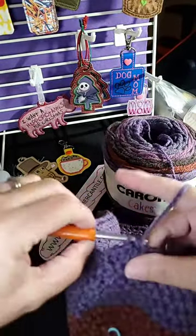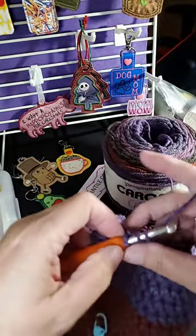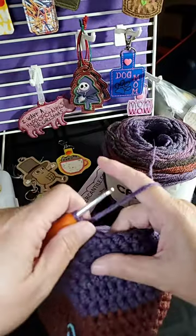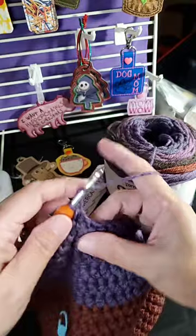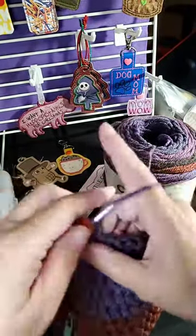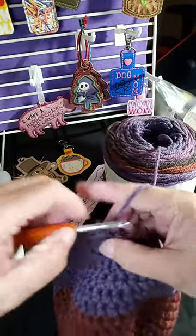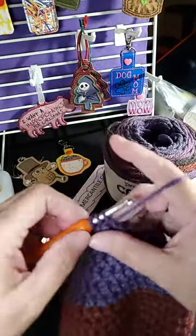Once the hat is completed, then the instructions for the flap or two flaps are separate. So they're not integrated into the hat. They're attached later, I think. Oh, it actually is added right directly onto the hat. But you fasten off the hat and then start with the flap. So it gives you the stitch count or location so that you know how much to put between each flap.